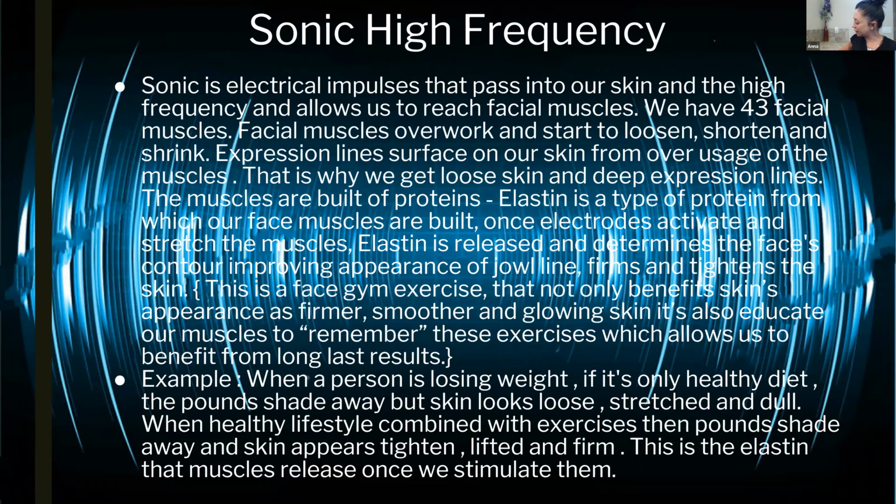For this technology, we must also choose intensity. So we have low intensity, medium, and high. When you choose intensity, it's related to sonic. And what is sonic? Sonic is a high frequency.